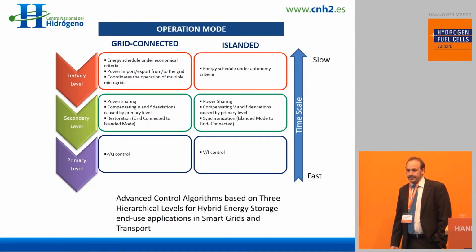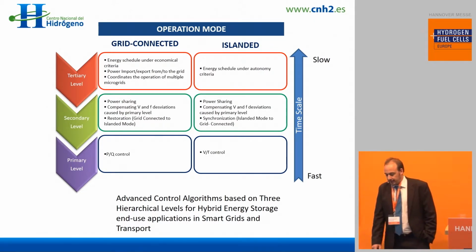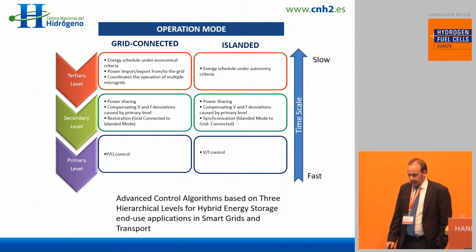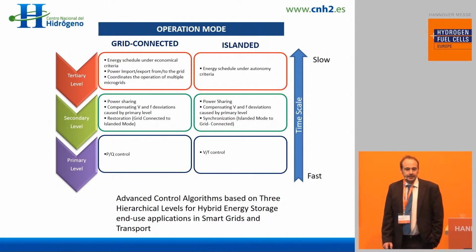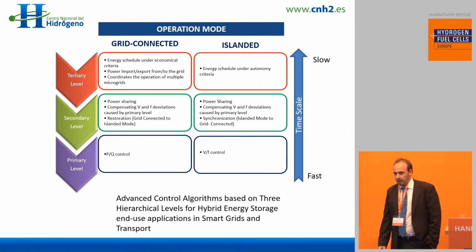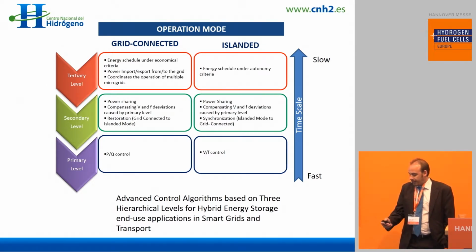Our energy management system is based on 3 hierarchical control levels. With that, we can schedule our microgrids or our energy system from long term to real-time issues. At the tertiary level, we use a sample time of 1 hour and a control horizon of days. Later on, our secondary level manages the time horizon of 1 second, and later on, our primary control level manages everything related with power electronic devices.